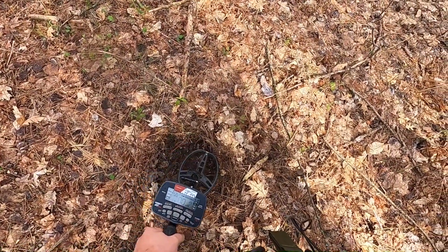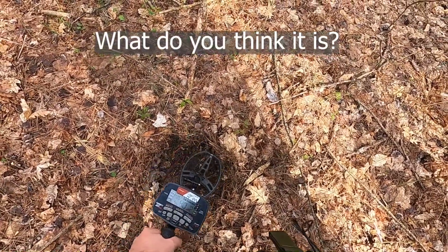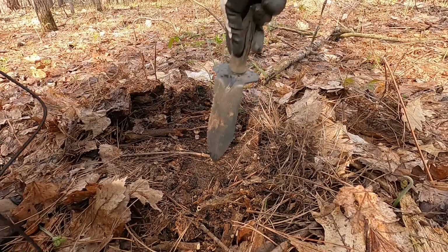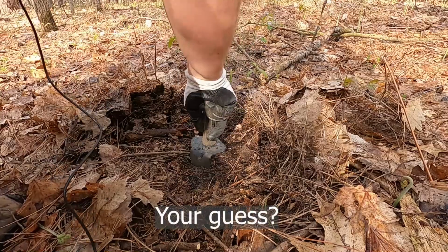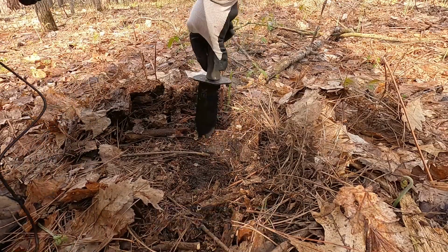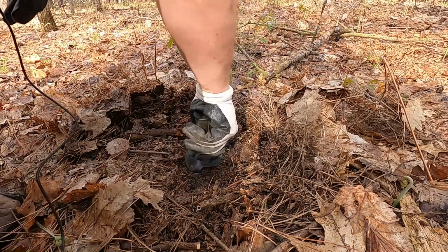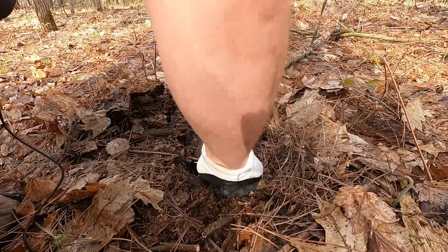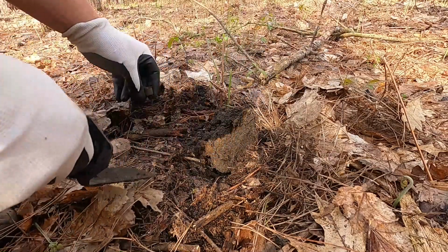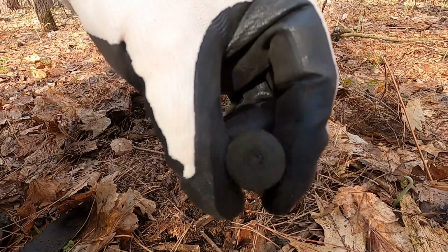Jumping all over the place. We'll see what's here. Why not? Okay. Showing about 6 to 8 inches. We'll see. The notorious shotgun shell.